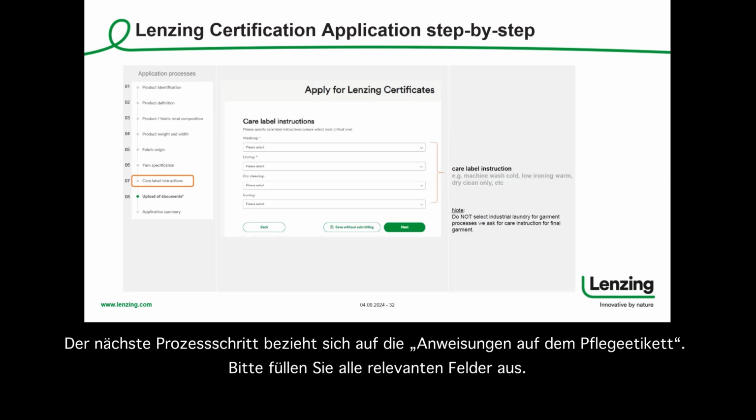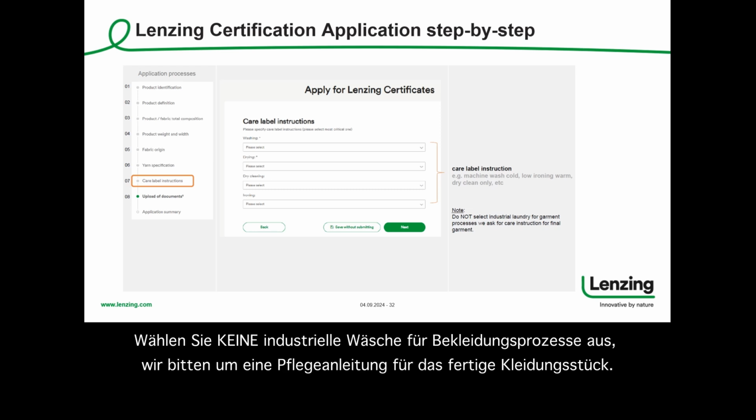The next process step refers to care label instructions. Please complete all relevant fields. Do not select industrial laundry for garment processes. We ask for care instruction for final garment.